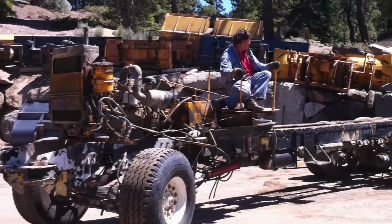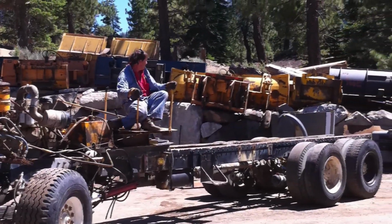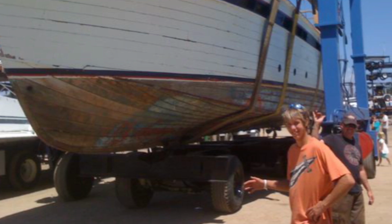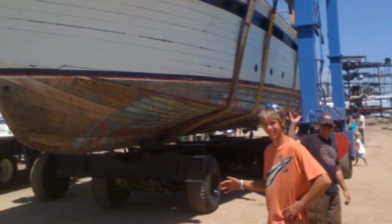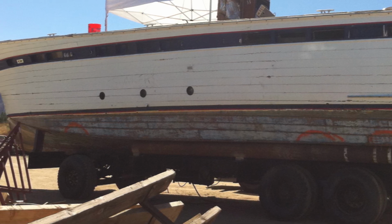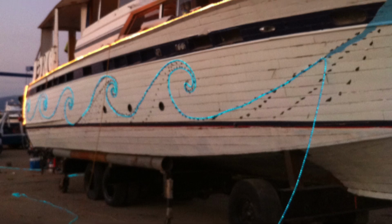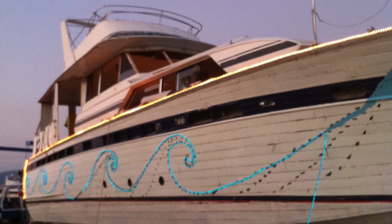I had this Peterbilt cement mixer truck that I was going to make a water truck out of. And I needed something to put this boat on to move it around out there on the playa. So I sacrificed the truck for Christina. I took the cab off, took the motor out, and we built some more understructure, steel beams and pipes, onto this chassis, and we set Christina on it.